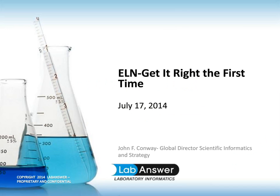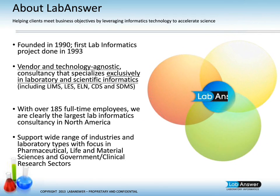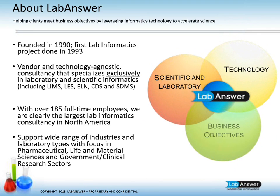I'll go through what LabAnswer does first. LabAnswer was founded in 1990. We did our first lab informatics project in 1993. One of the key things that we can stress about LabAnswer is that we are vendor and technology agnostic. We work with all the vendors out in the marketplace.